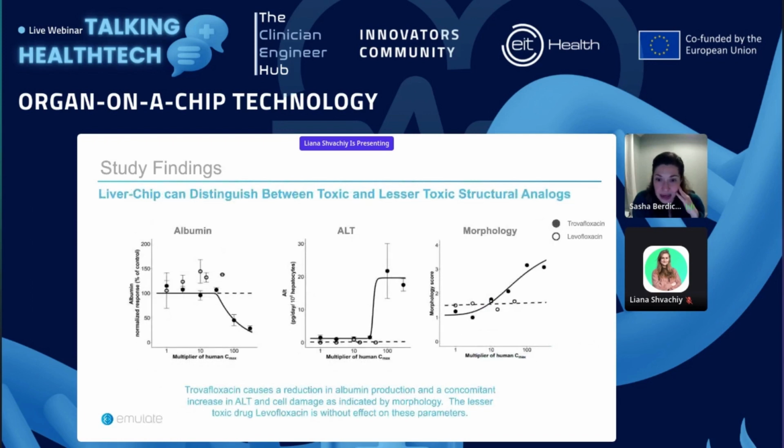Now, this is a very important slide, and it shows an example of one of the structural analog pairs. It aims to show not only are we able to pick up toxic compounds, but also are we able to distinguish between more and less toxic structural analogs. Chemically, they are very similar, but some of them caused severe toxicity in clinics and some did not. This is one such example, for trovafloxacin and levofloxacin. You can see that for albumin, ALT, and morphology, all three parameters were different for the less and more toxic equivalents. So basically, the liver chip was able to distinguish between the two. Next slide, please.